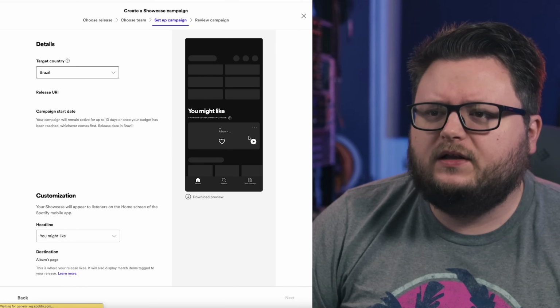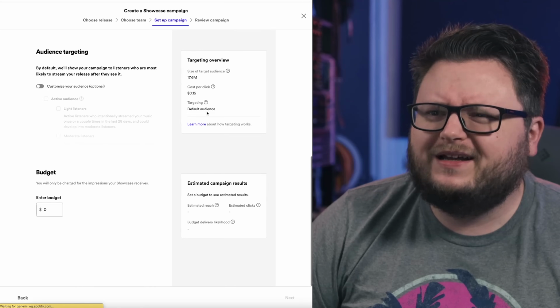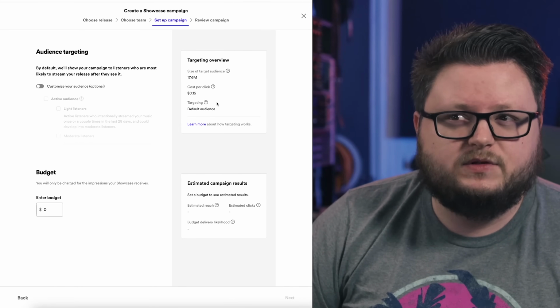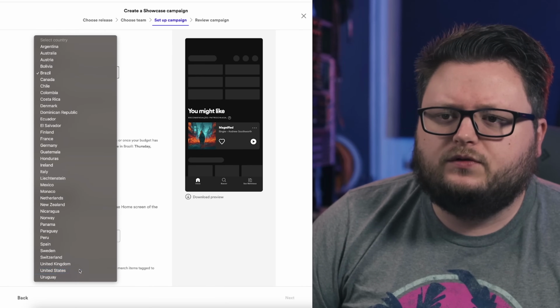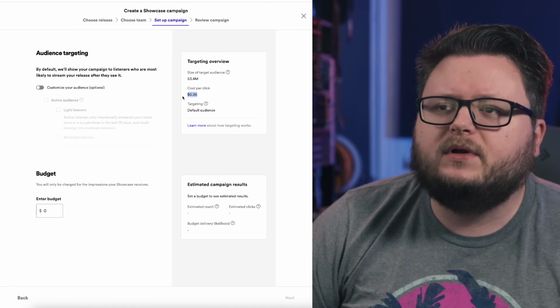From what I've seen, Brazil, I think, is the cheapest. It's 15 cents per click. It might be discounted for December, so keep that in mind. Spotify is running a Marquee sale. I think it might also apply to Showcase. If we go to the United States, this is normally 40, so this will tell me if it's discounted. Yeah, it must be 10% off right now.